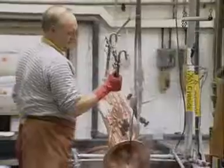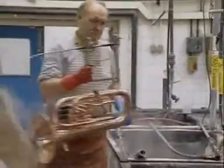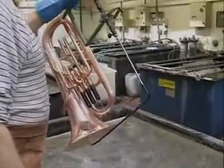The combination of poisonous solutions and electricity means that care must be taken when electroplating. Many of the instruments are silver-plated, but first they're given a coat of copper, because silver bonds better to copper than it does to brass.